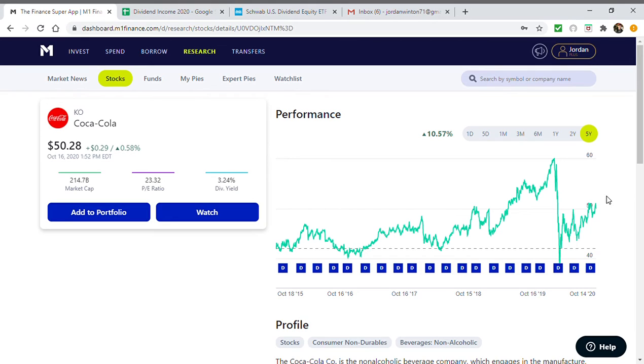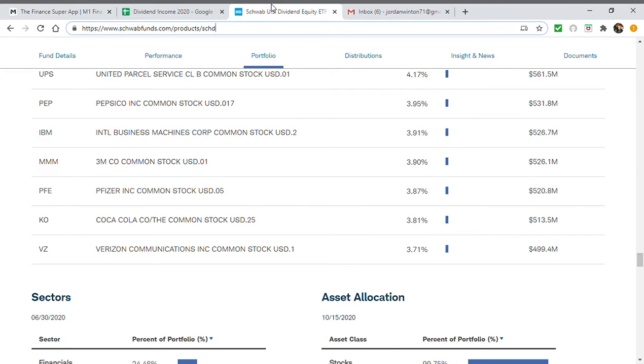Basically, the way I like to put it when I talk about Pepsi and Coca-Cola is that if you believe 10 years from now, 20 years from now, that humans are going to need something to drink, then more than likely these companies are still going to be around and growing revenues, dividends, and share price every single year. Great holding there by SCHD.